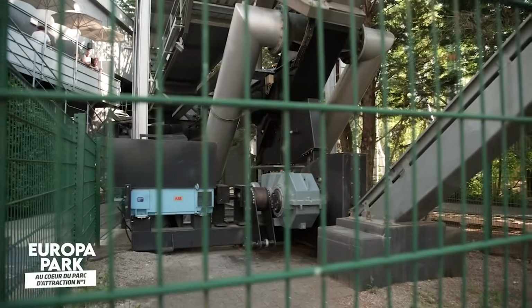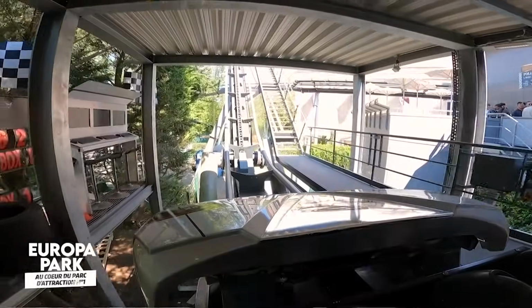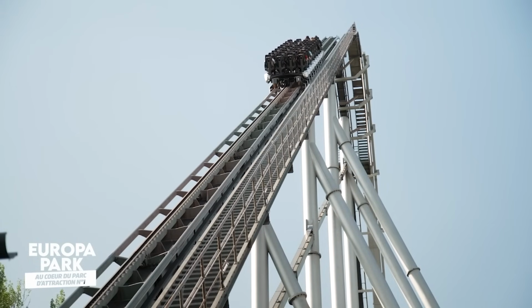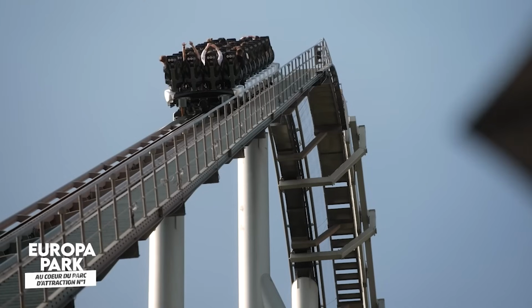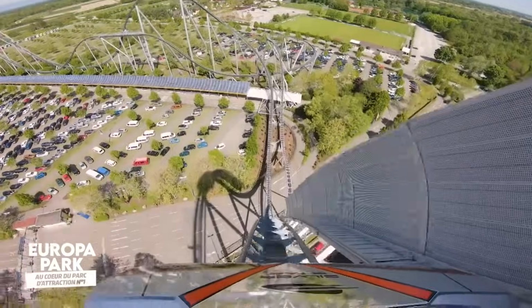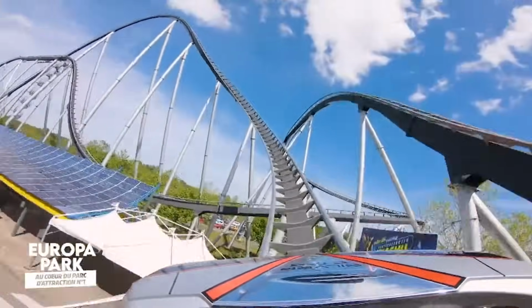The Silver Star is, I would say, a classic roller coaster type. So we have a lift hill with a chain, and there's a part underneath the train that locks into the chain. The motor, the engines on this attraction, is only to get the train up the hill, and once you're on top of the hill, it only rolls. There's only gravity at work.